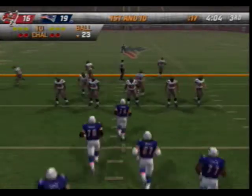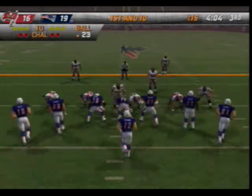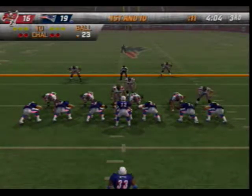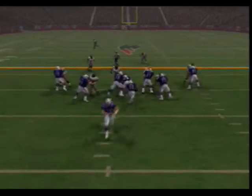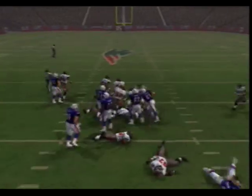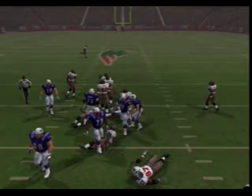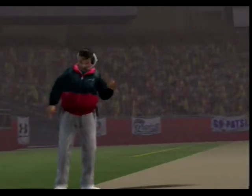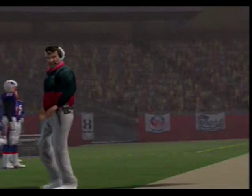First and 10. Watch this. Give it to the halfback. Flanagan is there on the stop at the 28. Morris with a nice burst through the middle. Five-yard pickup on the play.